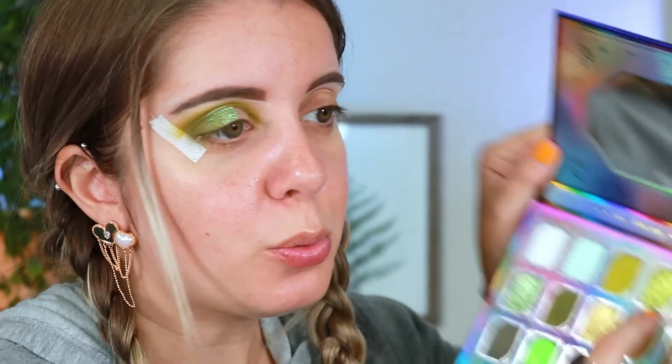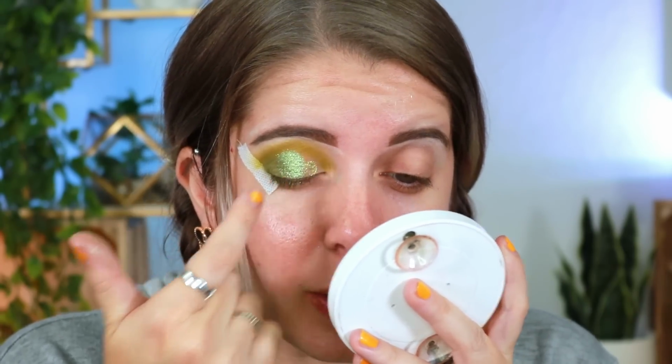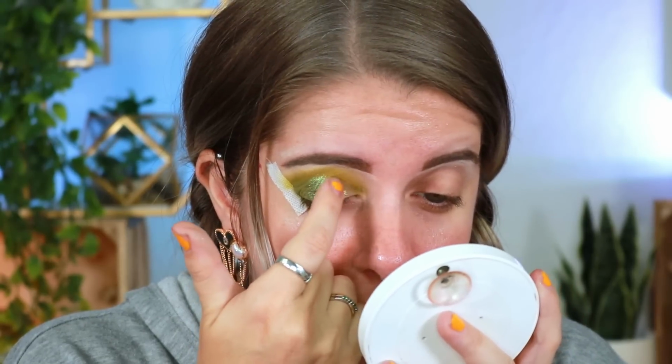Okay, and then I'm going to go into the shade called Passion. It's a really pretty green shade right here. And I'm just going to lay that down right here. Oh, that's so pretty. I think for the under eye, we're going to go with a deeper green and do a really nice white inner corner.